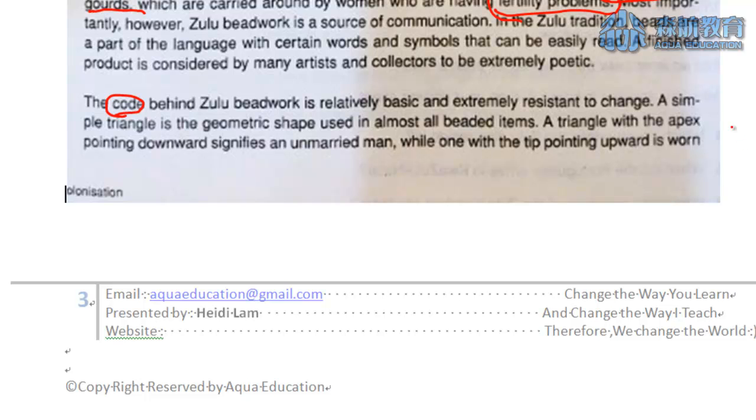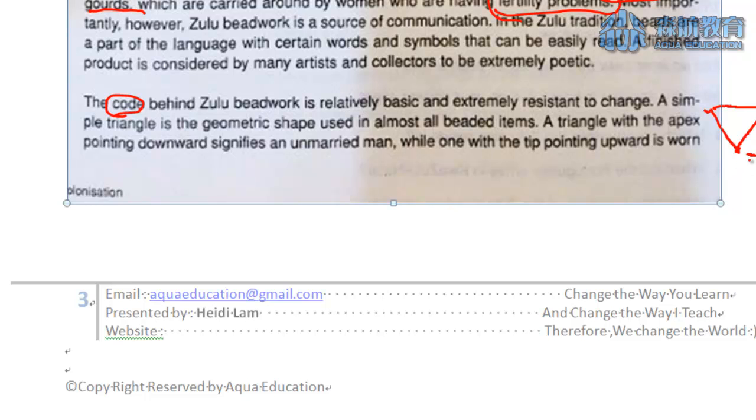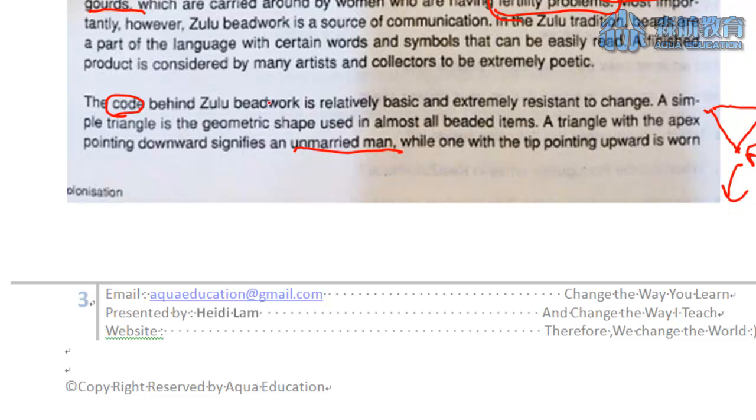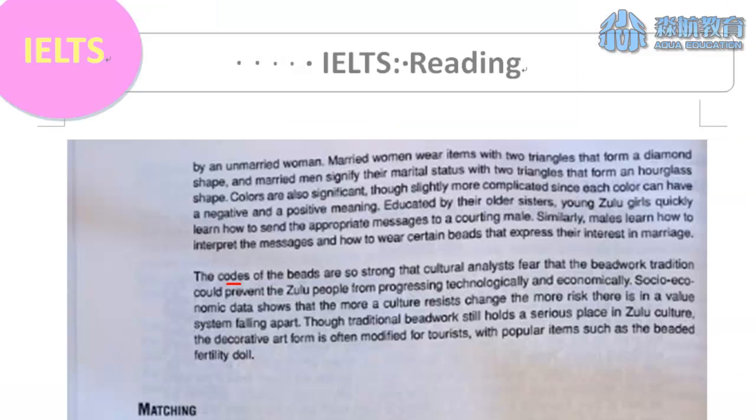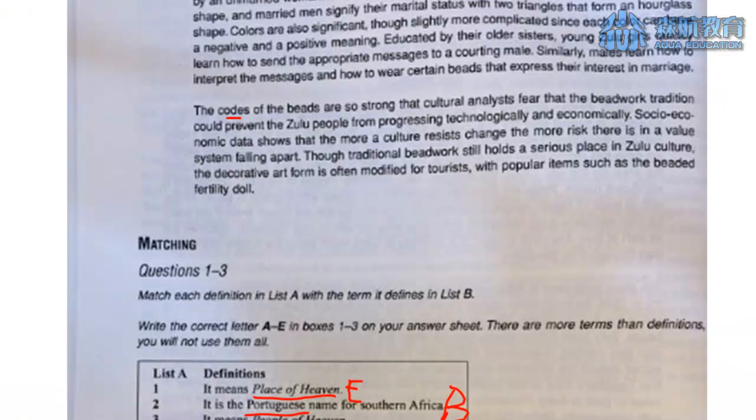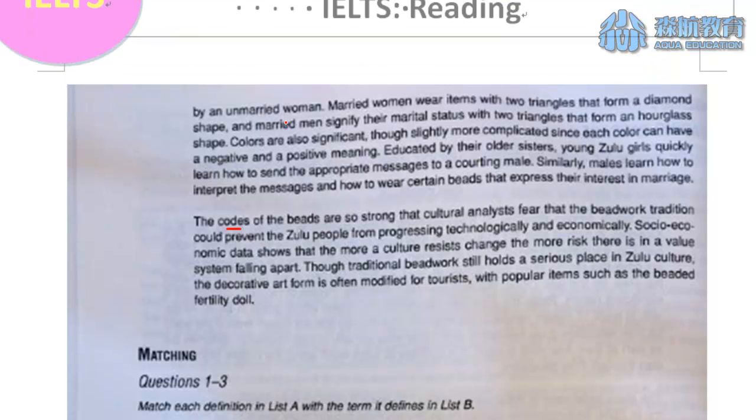So immediately I have in mind that this is a triangle, and this thing is the apex. And then it is pointing downwards, so it signifies a married man. So immediately we know that this signifies a married man. Well, what about the one with the tip pointing upward? So it could be this one, right? Upward is one. Oh, okay. Is worn by a married woman. So the one pointing upward is for a married woman.